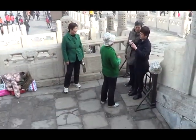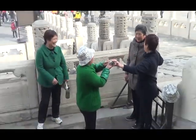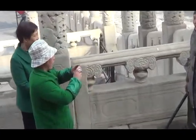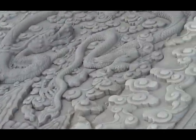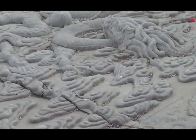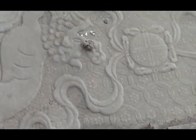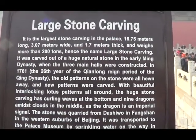I'm certainly getting tired of walking, but it is interesting, even though I came here 8 years ago and saw it all once before. There are elaborate carvings in between the steps here. Even the steps themselves are carved, although these are not ones that you're allowed to walk down. It's the largest stone carving in the palace.